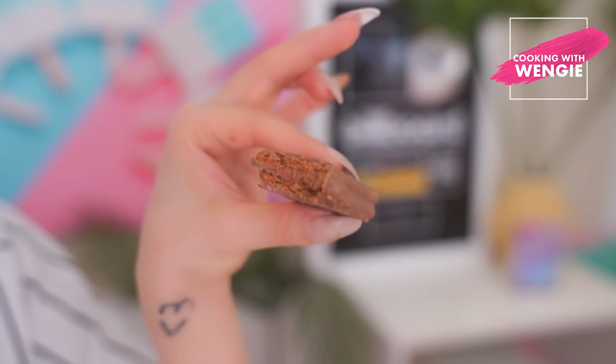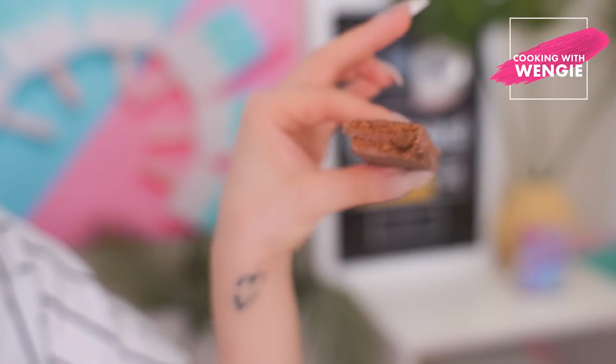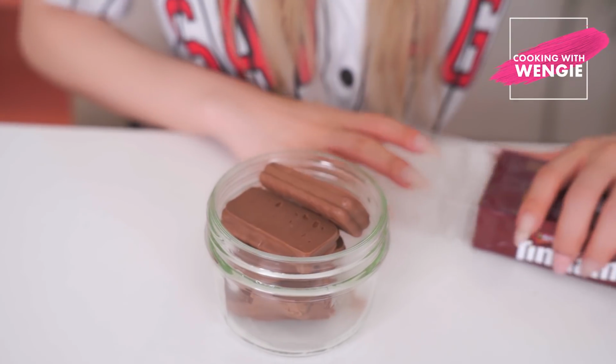I'm gonna show you why Tim Tams are so good. It's chocolate covered, and then inside, it's chocolate, biscuit, chocolate, biscuit, chocolate. So good. Let's crush them up and see if they cake. How about that? There's extra, I'll have them later, later.